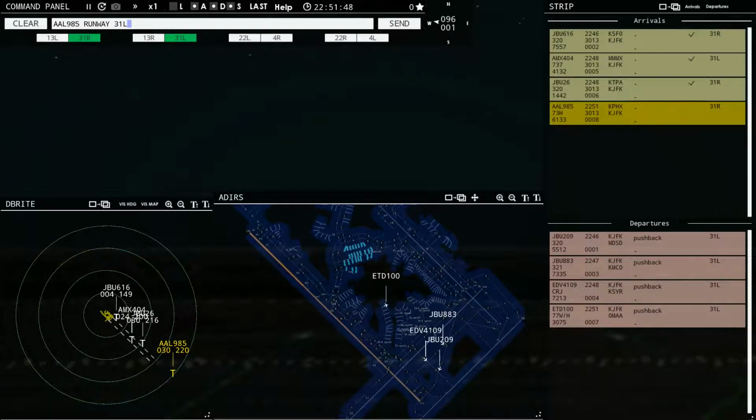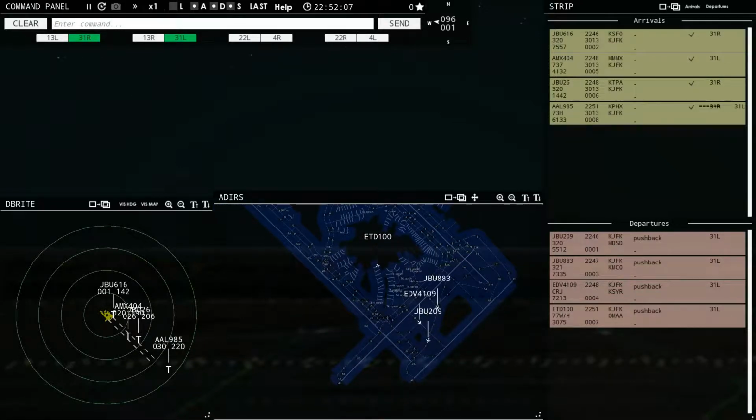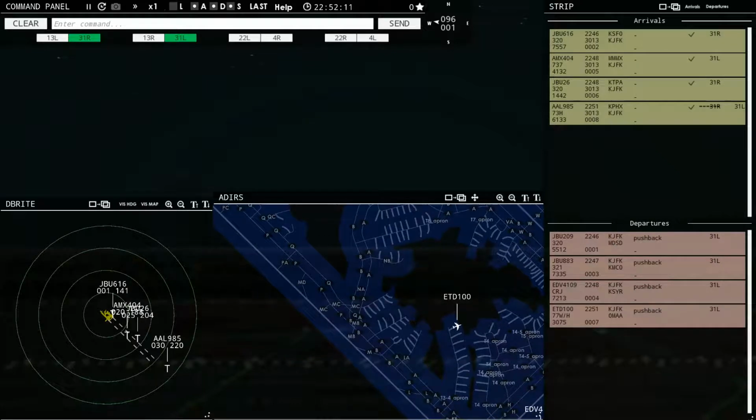JetBlue Tug 1, Kennedy. Sorry, there was multiple at once. Say again. Hold short of taxiway Zulu, Endeavor 4109er. Enter final runway 31 left, American 985. Runway 31 left cleared to land American 985.